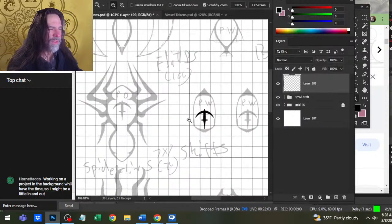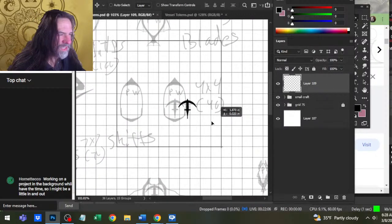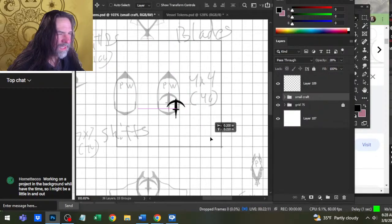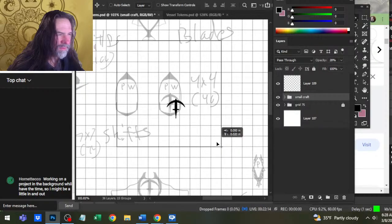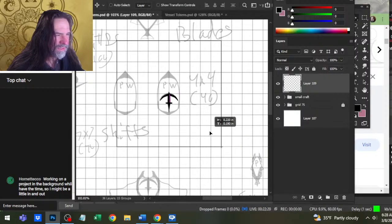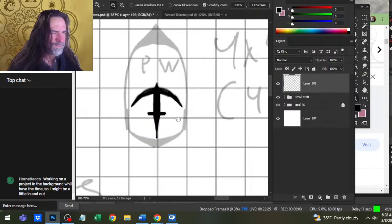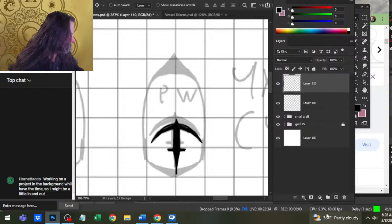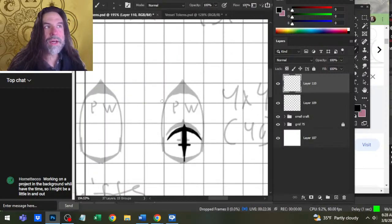Slow start here, guys, but I think we got things kicking now. Thanks a lot for your patience as I figure out how the world is actually supposed to work. So let's put this here and let's go with 4 pixels. That is far too big. 2 looks pretty good.